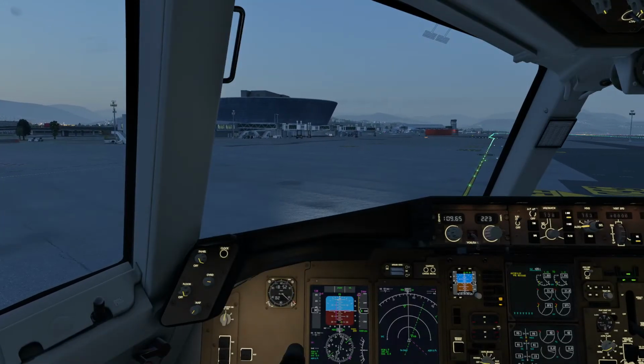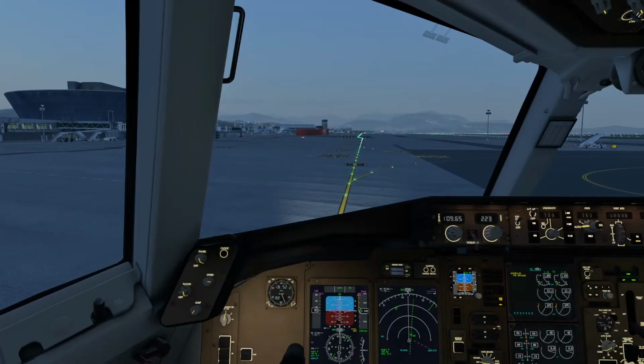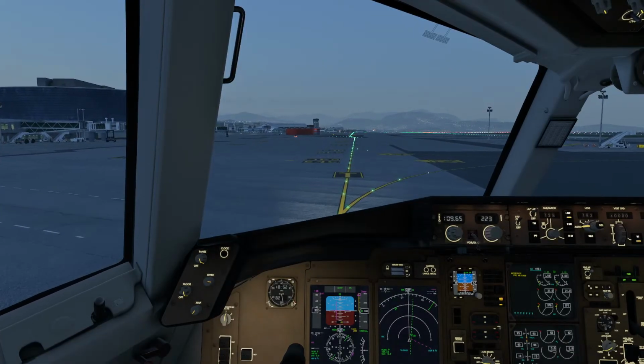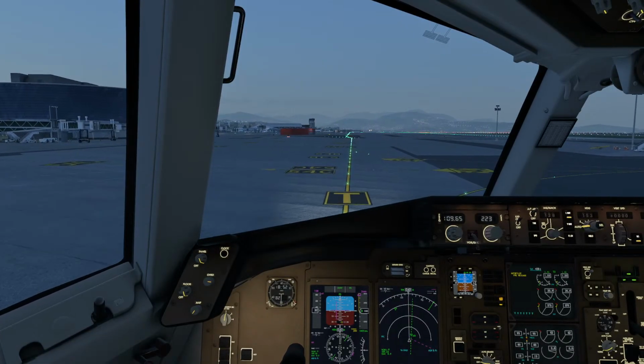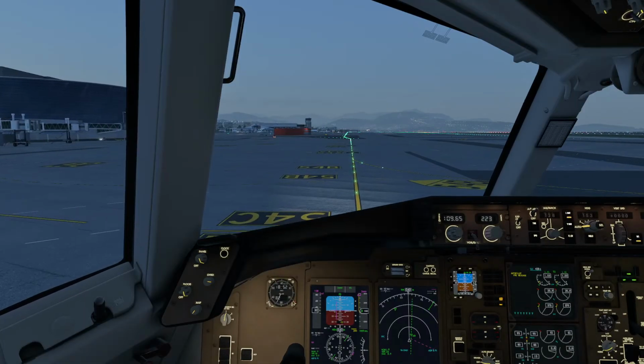All right. That turn into this runway was really, really cool. And I think I could have done a lot better. Thank you very much, Mohan. Appreciate it.